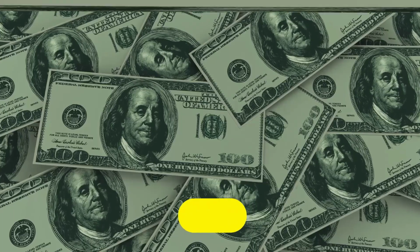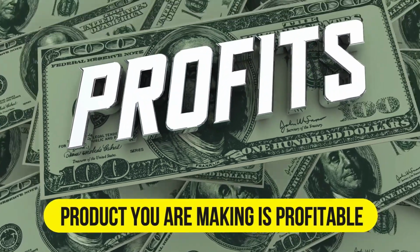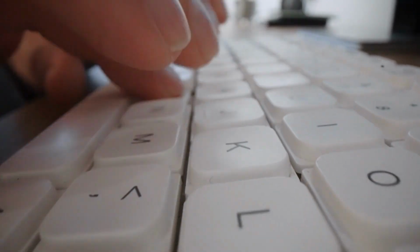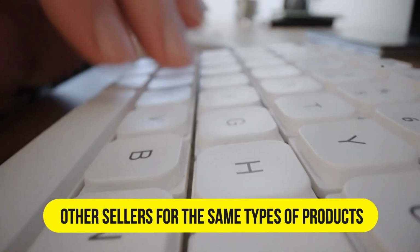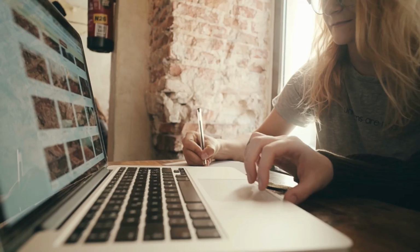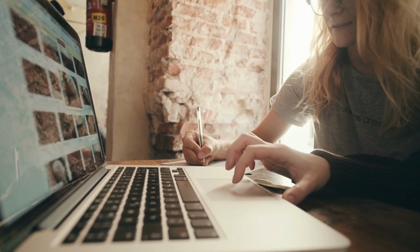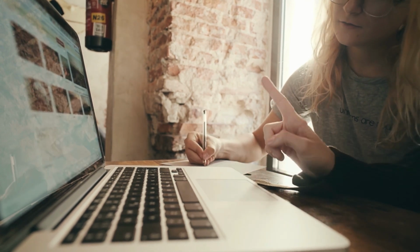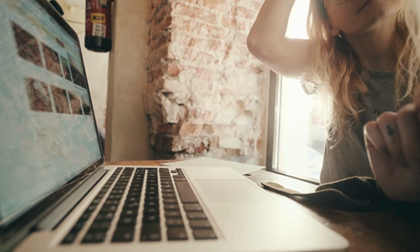Anyone can make a product to sell on Etsy, but it is important that the product you are making is profitable. You first start by brainstorming ideas, and then you weed out the ones that are not profitable. Before you open a shop on Etsy, do research to see if there are any other sellers for the same types of products. Look at those shops' pages and see how many purchases they've made in order to determine the marketability of selling them on Etsy.